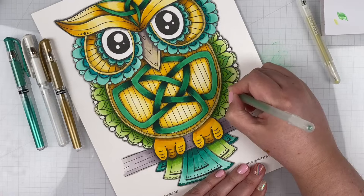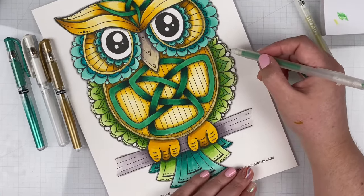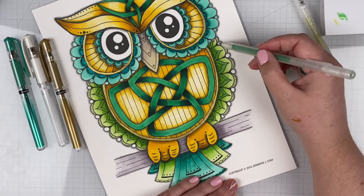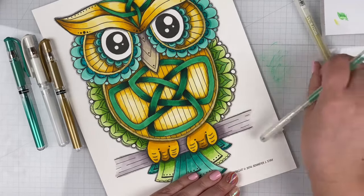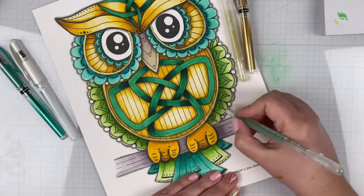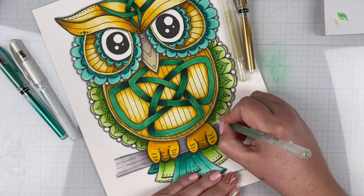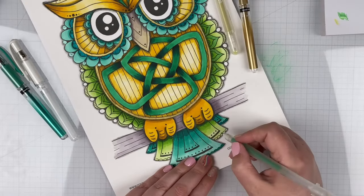Okay. These little dots out here, should I do them in gold or green? You guys tell me. Gold or green for these little dots out here? Or we could do the yellow. Okay, now you have three options. Yellow, gold, or green. Put it in the comments.